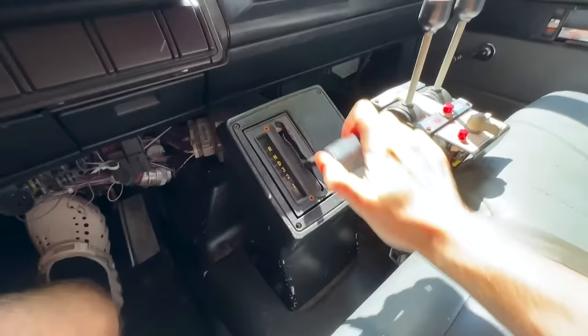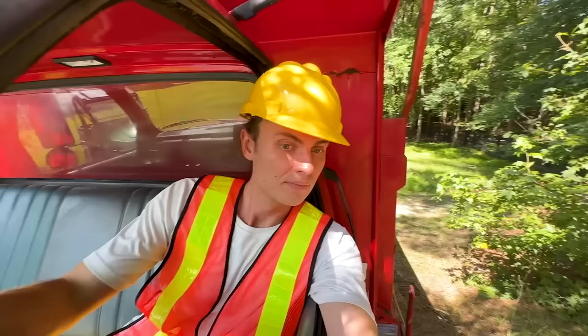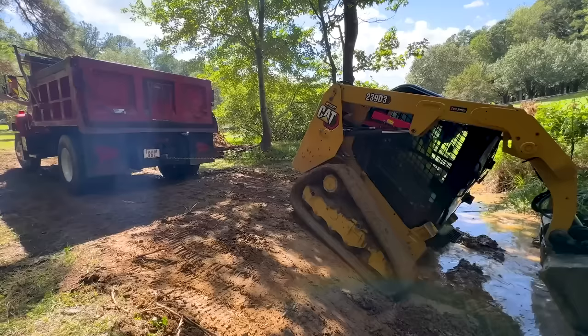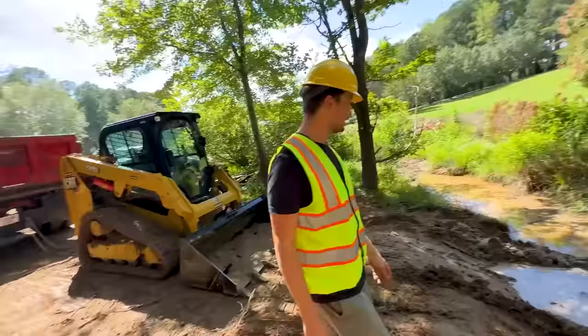All right, so we're gonna drop it into one maybe. And we're gonna take the brake off. Okay, we're going to get the slack out of the chains. That's the slack, okay. I don't want to spin my wheels. I think it's working. Let's go see. I literally couldn't see anything. Woo! It worked? Yeah, that problem is solved. We still gotta solve this.